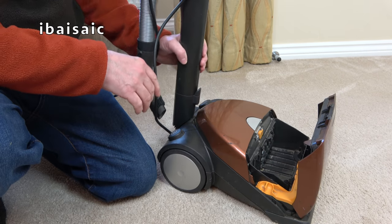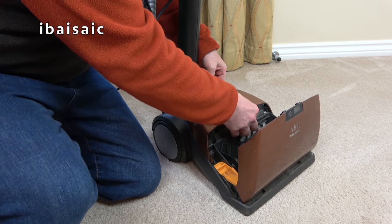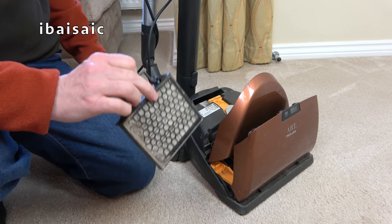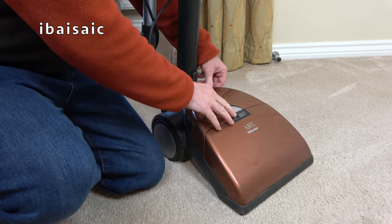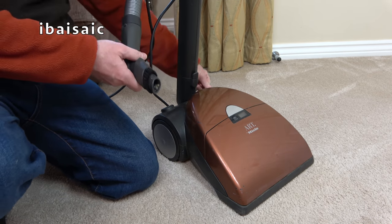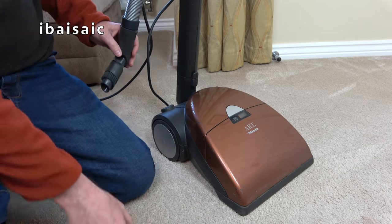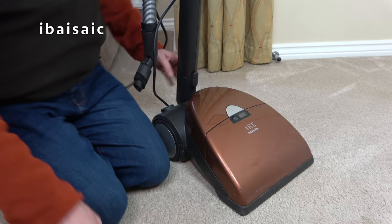I'm wondering if the suction is dependent on having a bag fitted. What we could try, hang on. It is possible that this is very clogged up. I don't know if that's going to... oh, that does, yeah, that still closes without a filter. Yeah, it's got more. I can't remember the suction this should have.